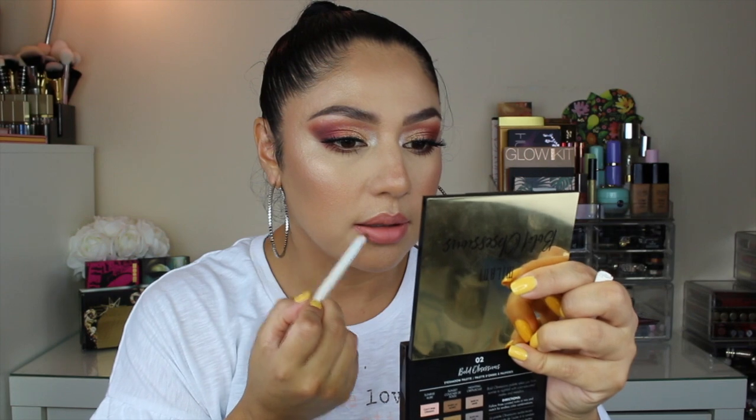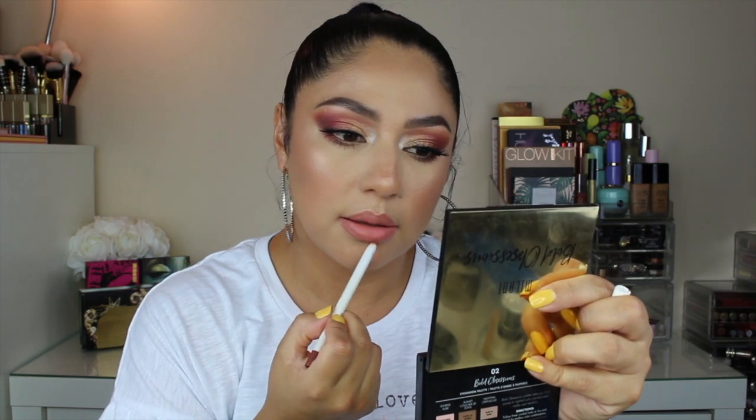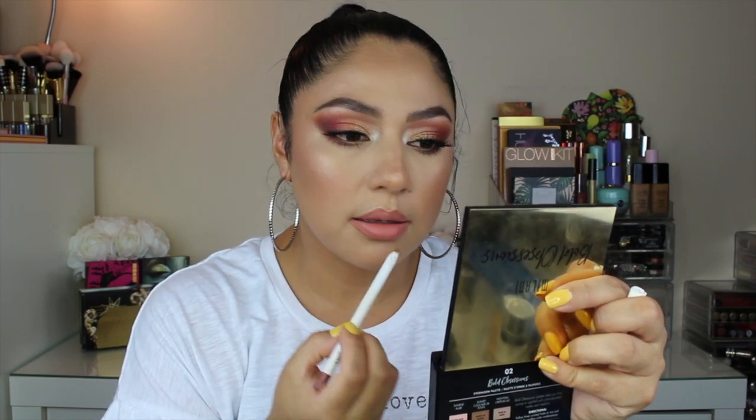Just to fix it a little bit around, I'm going to go with the ColourPop in the shade Taurus. This is the final look.